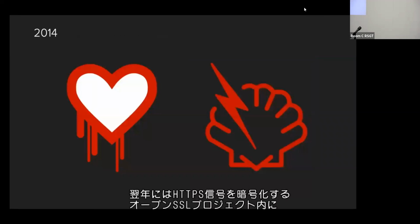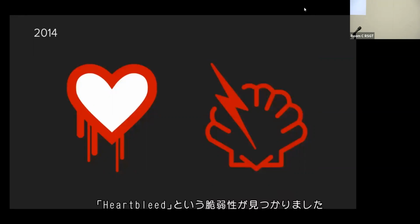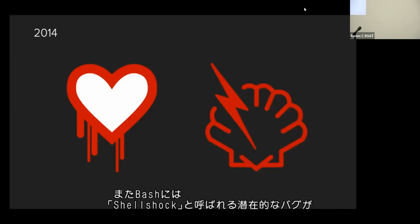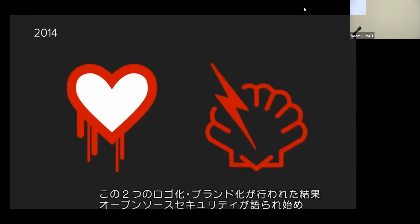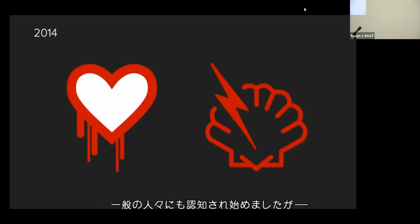The following year, we saw Heartbleed, which was a vulnerability that existed in the popular OpenSSL project that is used to encrypt most of the world's HTTPS traffic. And then also there was a latent bug in Bash, and this one was named Shellshock, that had existed for nearly 30 years. And so these two things were logoed, they were branded. A lot of people started talking about the security of open source at this point. It started to raise the awareness of the general public.